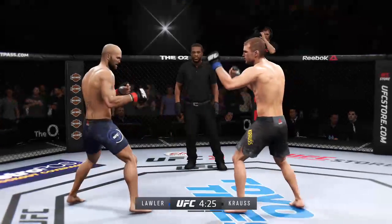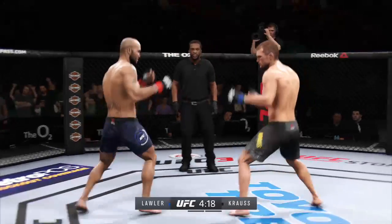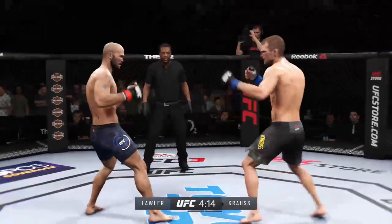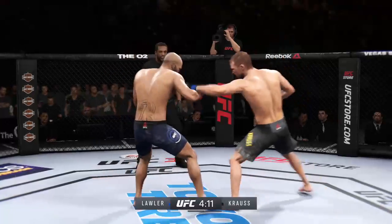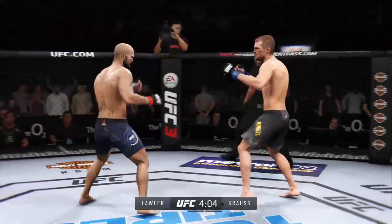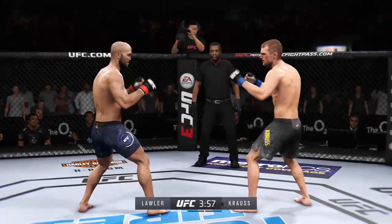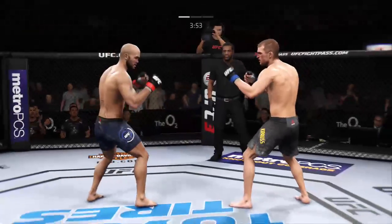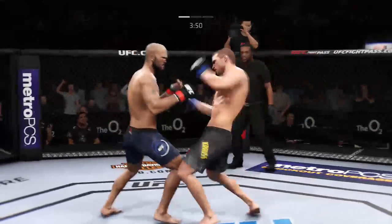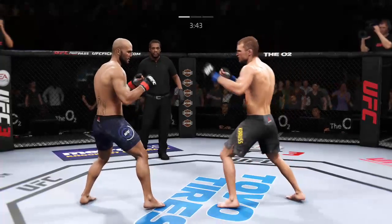Nice body kick. Really swung for the fences with that hook, but misses. Well, his opponent's got the read now, Joe, as he lands the punch to the head. He's got to change up his striking pattern and the tempo, or he's going to continue to be vulnerable to that count. Lawler gets caught with that punch. He'd be wise to get those hands up.